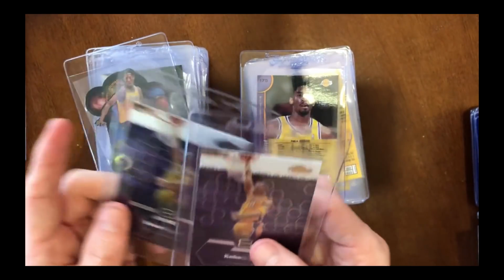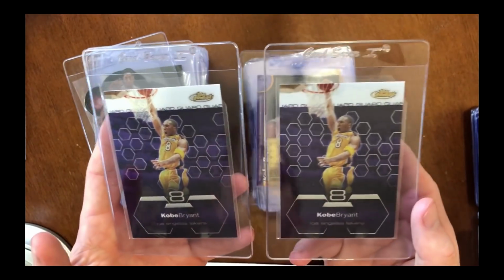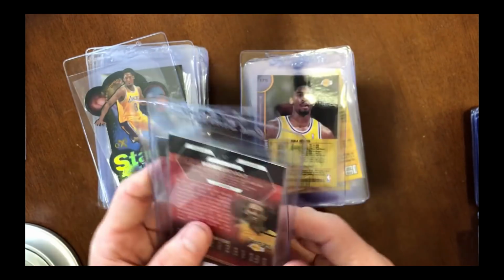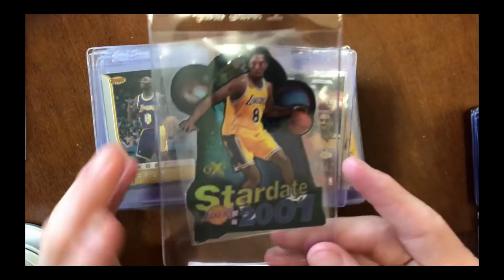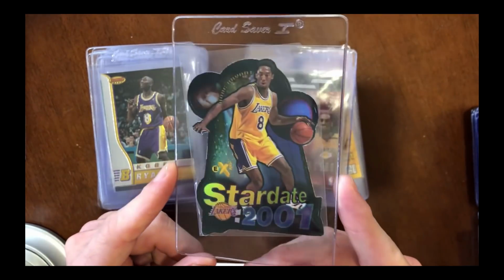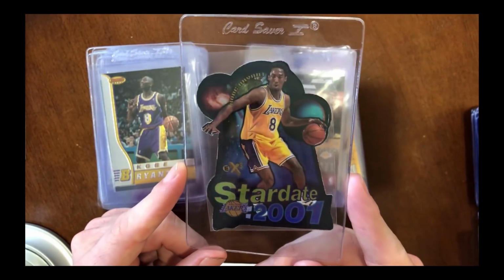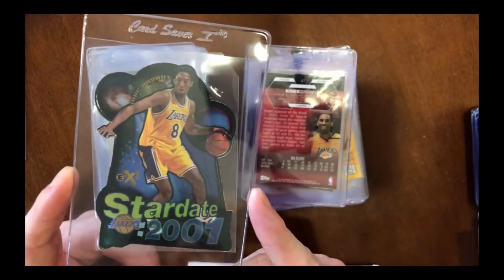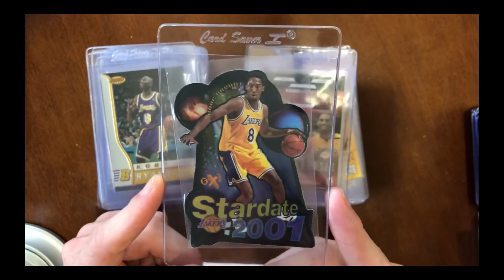Then you go on to 2002, 2003. These are easy grades, much easier than the previous years that I showed you. So long as the corners are sharp, easy grades. And even the inserts. So 2nd year Kobe insert. You look at the EX2000 set. Super popular. The Star Date rookie that he has is super popular.